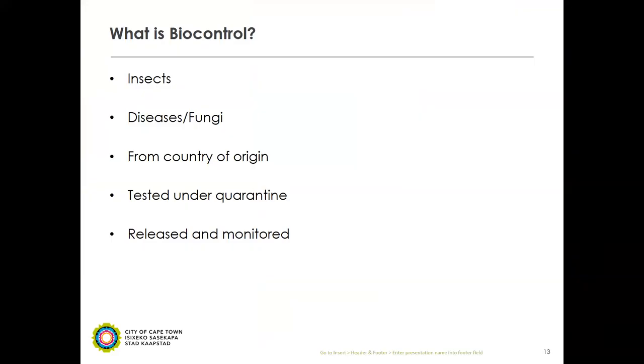So one of the methods that we control invasive species is by the use of biocontrol. That would be through insects, diseases, fungi from the country of origin. A risk assessment is conducted to determine if the fungi or the insect is host specific and will only eat the plant or animal at hand. Thorough tests are done before we can introduce any biocontrol agent. They are released and then monitored thereafter.